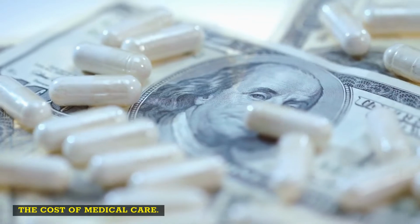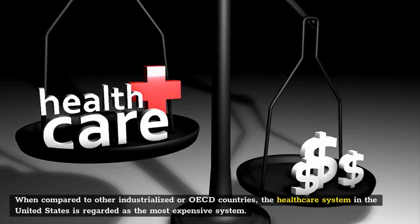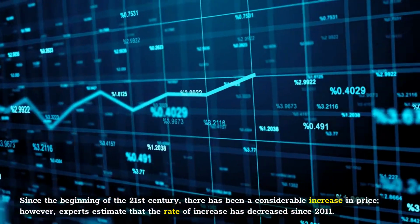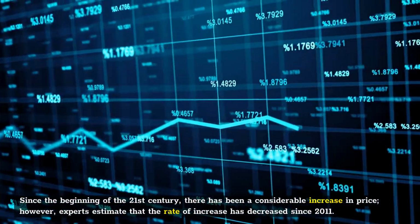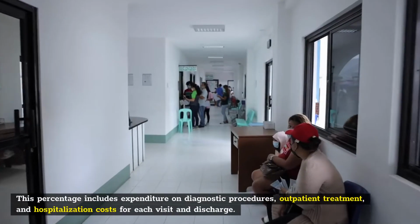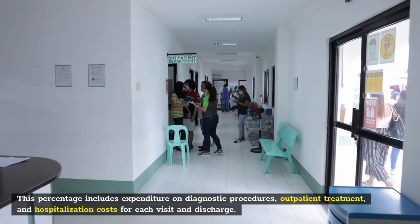The cost of medical care. When compared to other industrialized or OECD countries, the healthcare system in the United States is regarded as the most expensive system. Since the beginning of the 21st century, there has been a considerable increase in price. However, experts estimate that the rate of increase has decreased since 2011. Hospital care accounts for 31% of every dollar spent on healthcare services. This percentage includes expenditure on diagnostic procedures, outpatient treatment, and hospitalization costs for each visit and discharge.